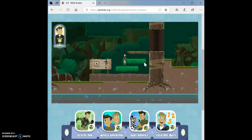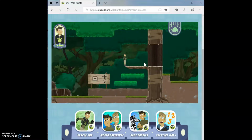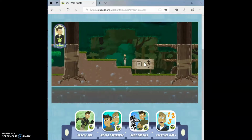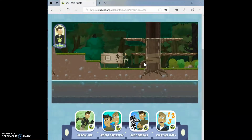I want to jump. So I had to push the up button. I want to jump again. I want to jump again. Oh, I missed it. So I'm going to have to come over a little bit. And I have to use my arrows. I'm trying to make it to a goal. So I'm going to have to get a little closer.